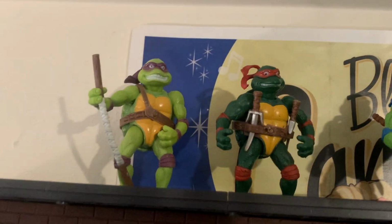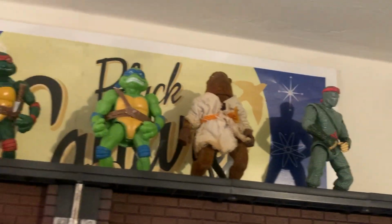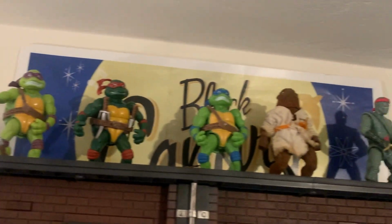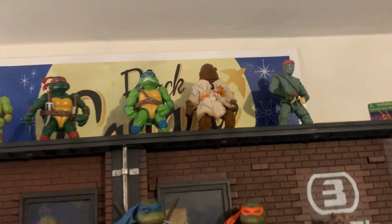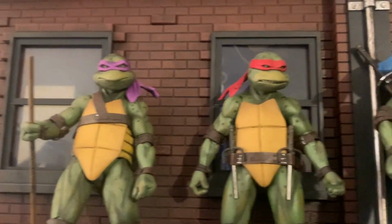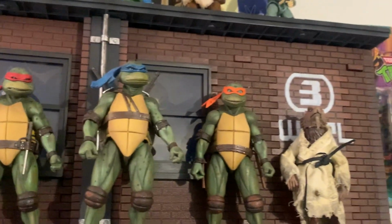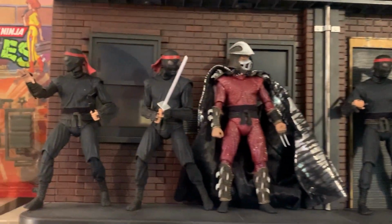So here's the movie All-Stars. I'm missing Mikey and Super Shredder, and yeah, I know I'm still missing a bunch from the movie All-Stars line. But here's my NECA figures. NECA's doing a killer job with these. And there is the Foot.